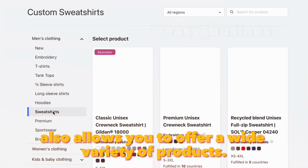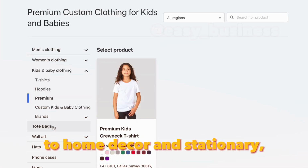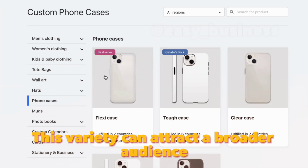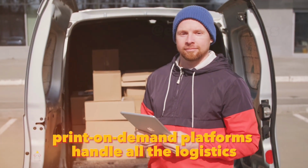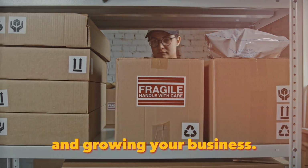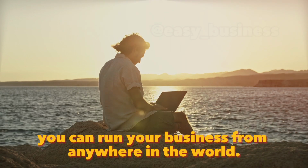Print on demand also allows you to offer a wide variety of products, from clothing and accessories to home decor and stationery. The possibilities are endless. This variety can attract a broader audience and increase your potential sales. Moreover, print-on-demand platforms handle all the logistics for you. They take care of printing, packing, and shipping, freeing up your time to focus on marketing and growing your business. Plus, since everything is done online, you can run your business from anywhere in the world.